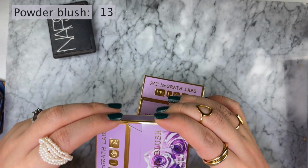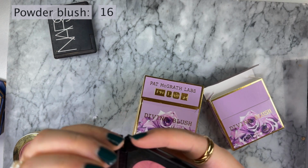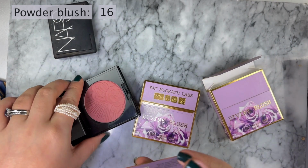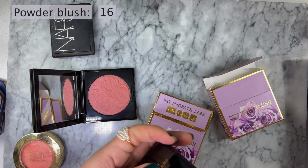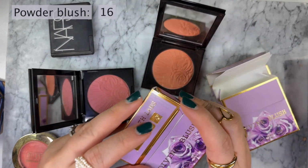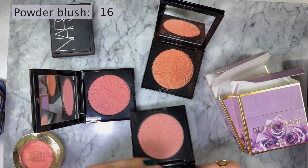Three Pat McGrath Divine blushes. The three shades that I have are Divine Rose, Flirtations, and Desert Orchid. I basically tried to pick three shades that were really different from each other. I think Flirtations is probably my favorite one just because it's so easy to wear. So these are the shades.